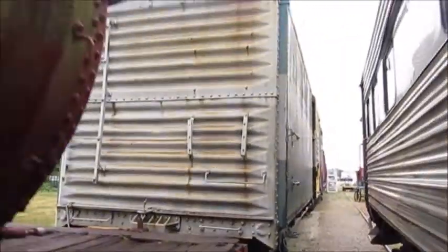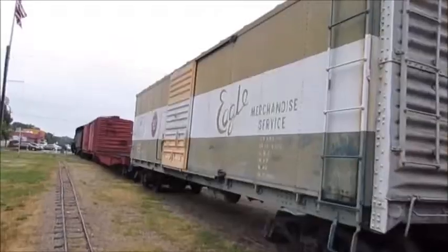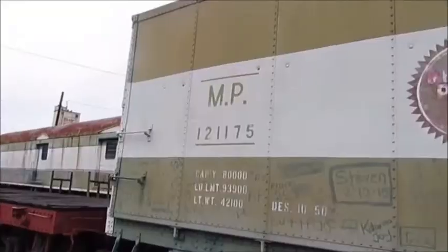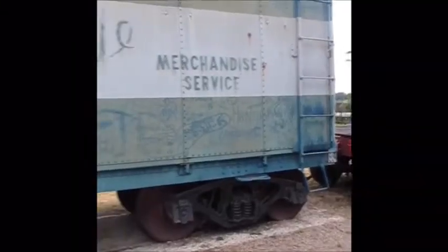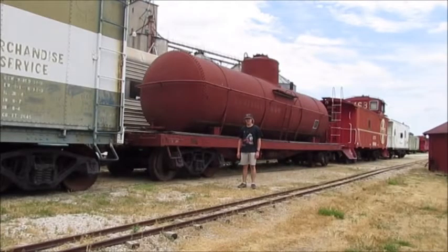Missouri Pacific 121-175 was used behind freight trains on the Missouri Pacific Railroad and being part of freight trains from the past. Missouri Pacific 121-175 was used to haul loads such as boxes, crates, merchandise, and etc. Missouri Pacific 121-175 was painted in a special paint scheme to match Missouri Pacific's Eagle and has the side saying Eagle Merchandise Service. Missouri Pacific 121-175 was also retired and then donated to the Atchison County Historical Society in Atchison, Kansas, where it is today. What you see right behind me is Burlington Northern 973-151.